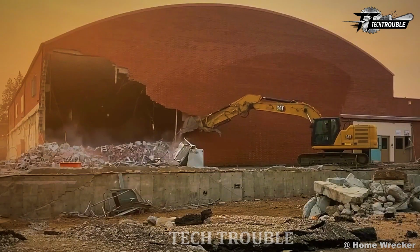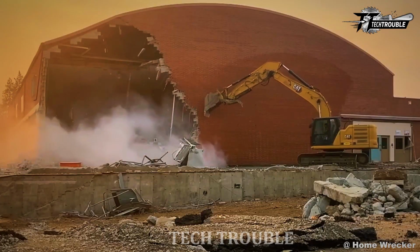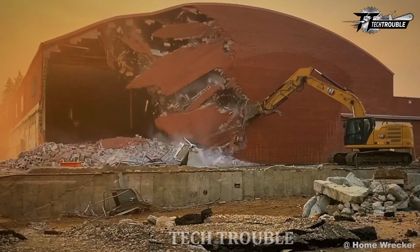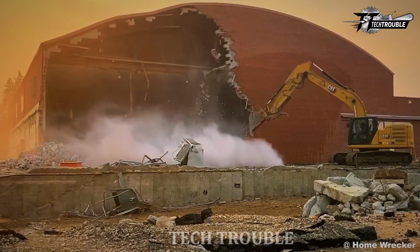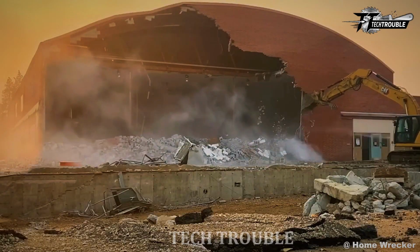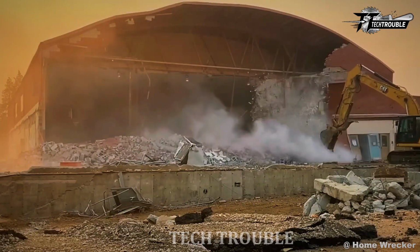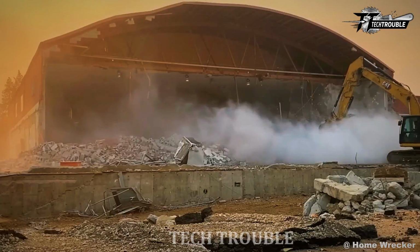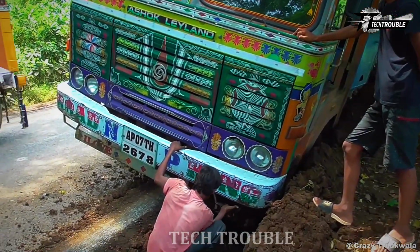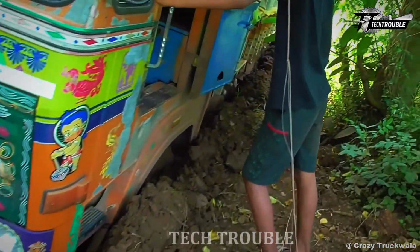Beneath a haze of dust and fading sunlight, a lone Cat 320 excavator tears into the brick shell of a forgotten arena. With each powerful swing, walls crumble, bricks scatter, and history collapses into rubble. No chaos, just cold, calculated precision as the machine dismantles the past, one slam at a time. Dust clouds rise, echoing the structure's final breath. The site is locked down, the operator shielded, every move planned for safety. This isn't destruction, it's surgical demolition in steel and smoke.